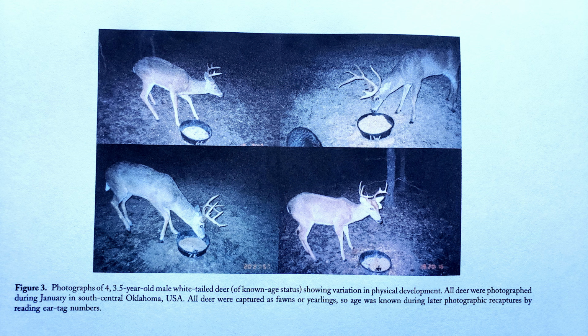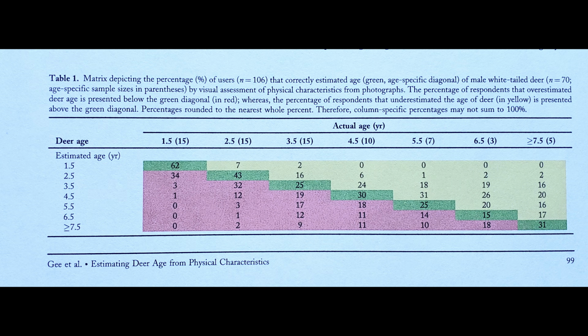Now, the 70 bucks ranged in age from 1.5 up to 7.5 and older. And we can see how there would be a heated discussion around the campfire when looking at these 4 different bucks that were all known to be 3.5 years old.